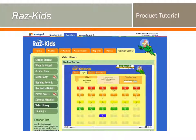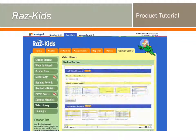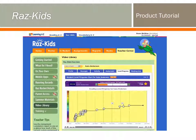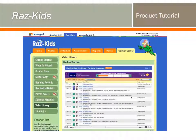RazKids also provides you with a class management tool that allows you to roster up to 36 students, create assignments, and access a variety of reports. Our individual and class reports will help you monitor student progress, and our formative quiz report will help you determine the instruction needed for each student.